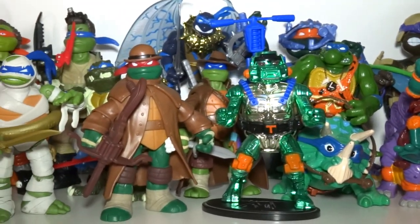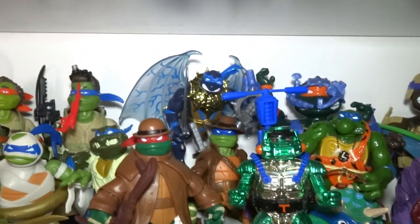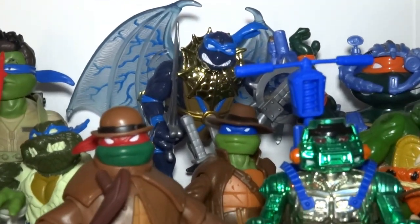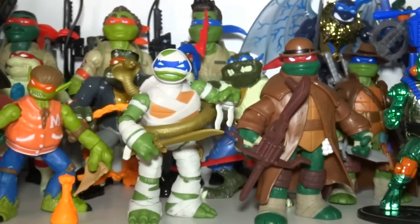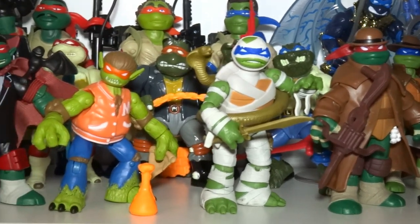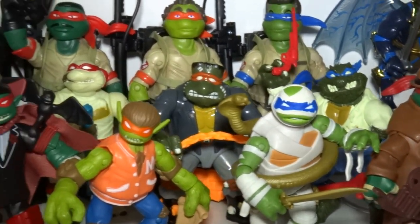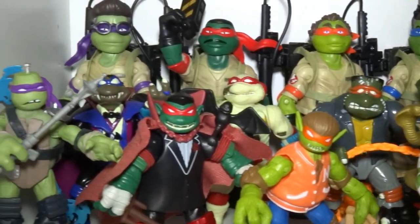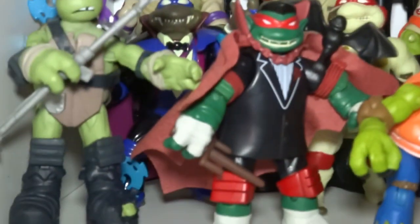Then we got Metalhead, Michelangelo. And in the back, you got a pterodactyl. Donatello, Leonardo, actually. Like a gargoyle pterodactyl. You got the monster figures from 2012 and also kind of mixed up. As you can tell behind them, you got the universal monster figures from the vintage line, which I only have wave one. I never got wave two, and that's kind of hard to get these days and expensive.